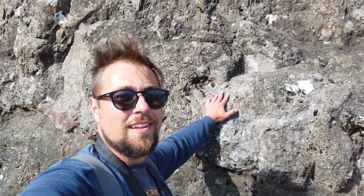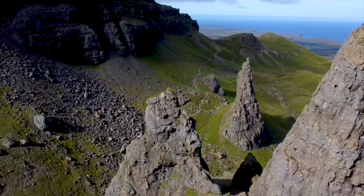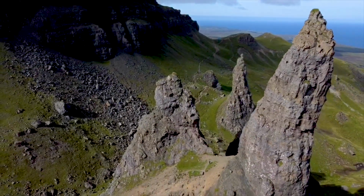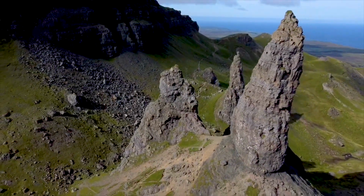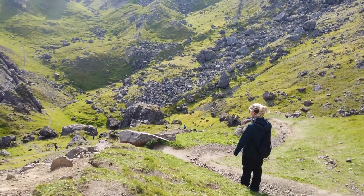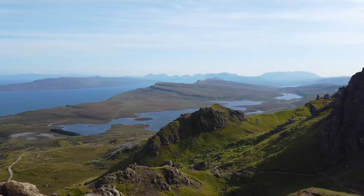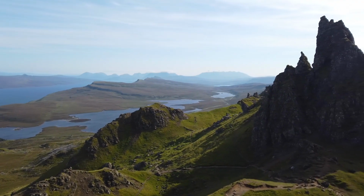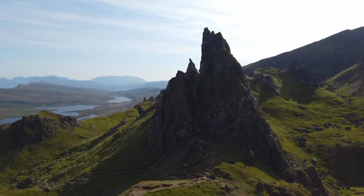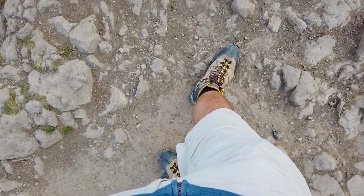Old Man of Storr. The Old Man of Storr is one of the most iconic places in Scotland. The peculiar rock formation is part of the Trotternish Ridge, and from here you have unbelievable views over the Sound of Raasay.